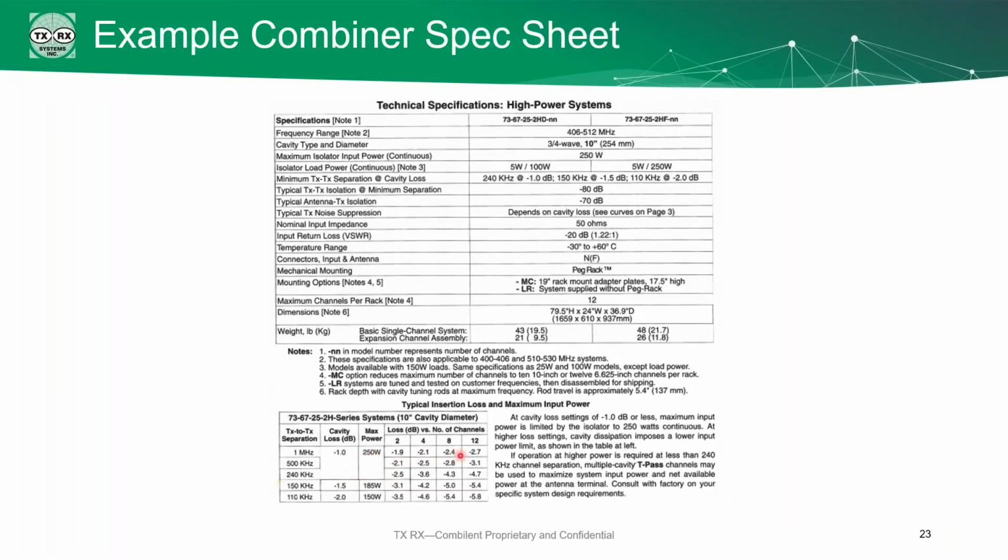Now, the more channels we have, the more losses we're going to have, which is what you see here to the right side of this chart. Something to note, though, is that when we go to only about 150 kilohertz separation, now our losses have jumped up to 1.5 dB, and our maximum power is dropped. And as we get closer, now at 110, now our losses are at 2 dB, and our max power has dropped again. We need to keep in mind that the closer these get, the more losses and the less power you're going to be able to use.